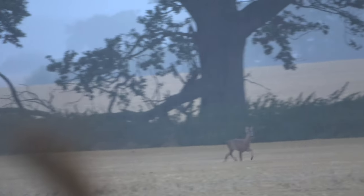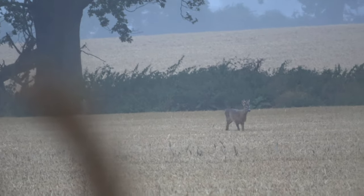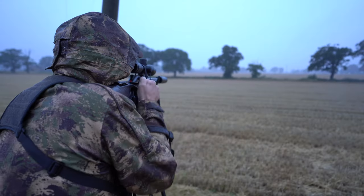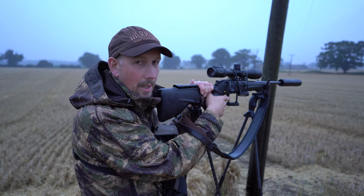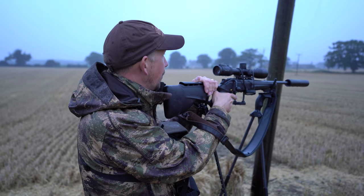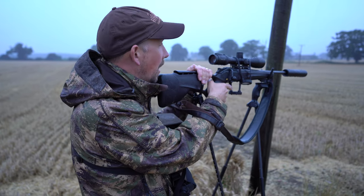Of course he's going to run in now. So there you go, we got out to the telegraph pole. It was sat about 100 metres away from us. Give it a couple of squeaks. Obviously got its interest and it stood up.